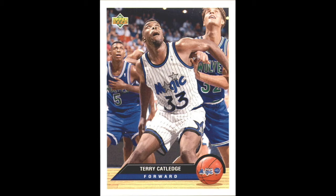As you can see right here, he wore the number 33, which is why when Shaquille O'Neal was drafted, he went away from his 33 that he wore at LSU and moved to 32 out of respect for this guy. He was on the original Orlando Magic team and was one of our main leaders. This guy could score inside.